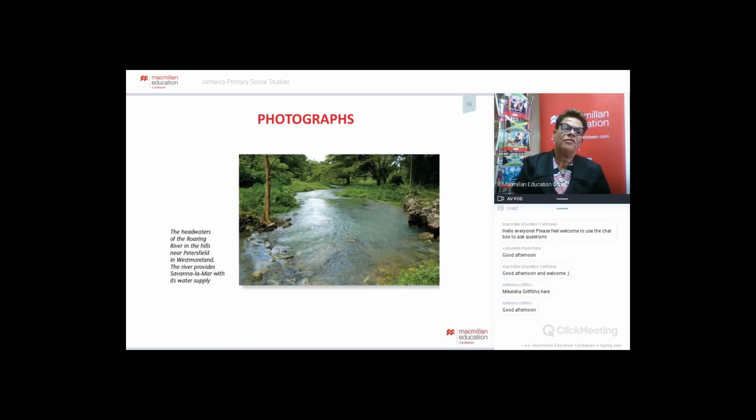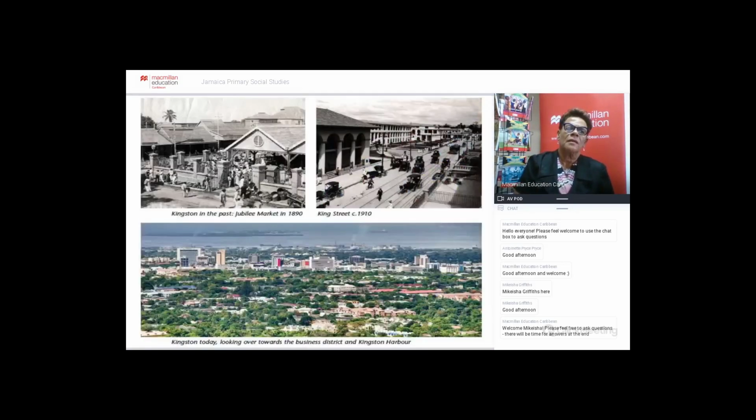Many photographs, old and new, are used. They are used to present visual representations of people and places now and then. They can be used to compare now and then and allow students to arrive at informed conclusions because of the truth they tell.